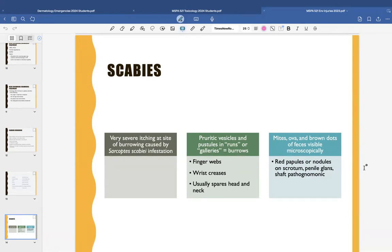Sometimes in the finger webs, wrist creases. Usually it doesn't affect the head and neck. Sometimes you can even see mites or brown dots of feces topically. And you may have red papules or nodules on the scrotum, the glans, the shaft.